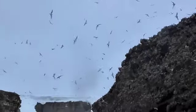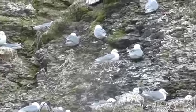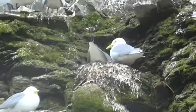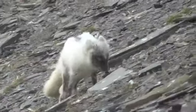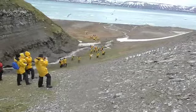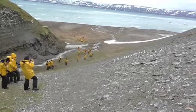Could be a scene from The Birds, except they're not coming at us. And that is a fox. He just molted out of his winter coat. The fox conveniently started walking down just so the other groups can see it. How nice of it. Wow.